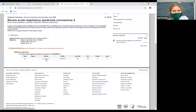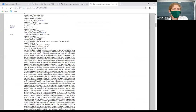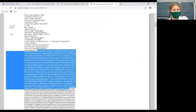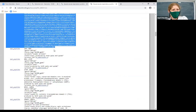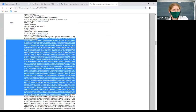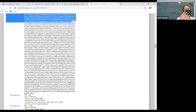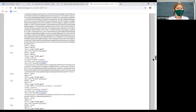And you can actually, is it this one, I believe? It's going to give me, so this right here is showing me the protein sequence, not the DNA, not the RNA sequence. But I can look at proteins in the genome. Here's another protein in the genome. And these proteins are the proteins that attach to your cell or help the virus replicate inside your body. And so then it can be used for drug studies. So all of this information is available.